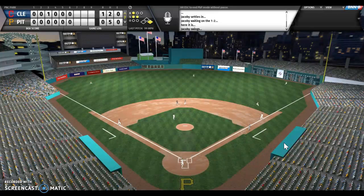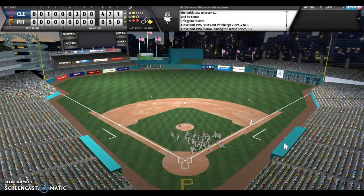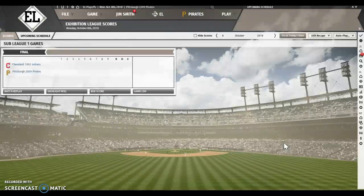We move to the 7th, where Jacoby hits one into the corner in right. He races all the way around to third with a run-scoring triple. And the Indians extend the lead 2-0. We move all the way to the 9th, where Cleveland wraps it up with a 4-0 win on a great pitched game by Charles Nagy and a 3-2 lead heading back home.